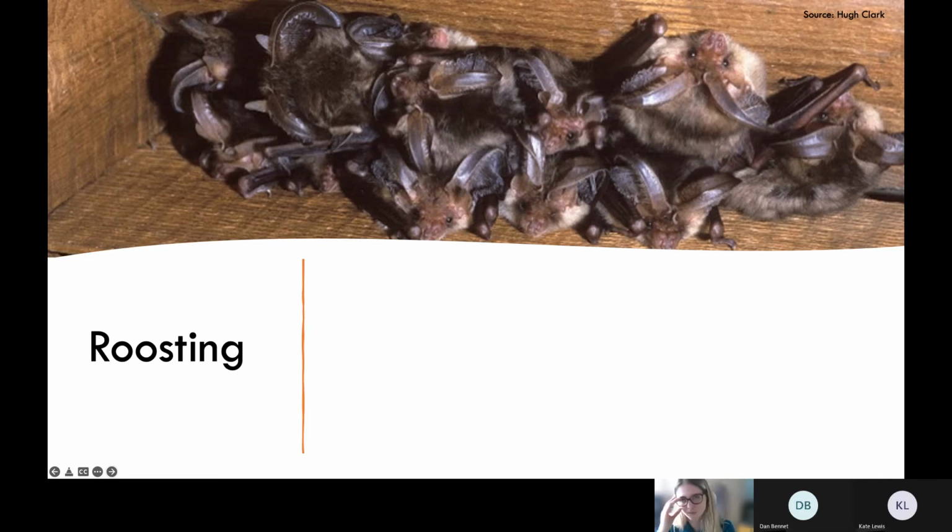So roosting. Lighting has impacts on roosting in varying different strengths.